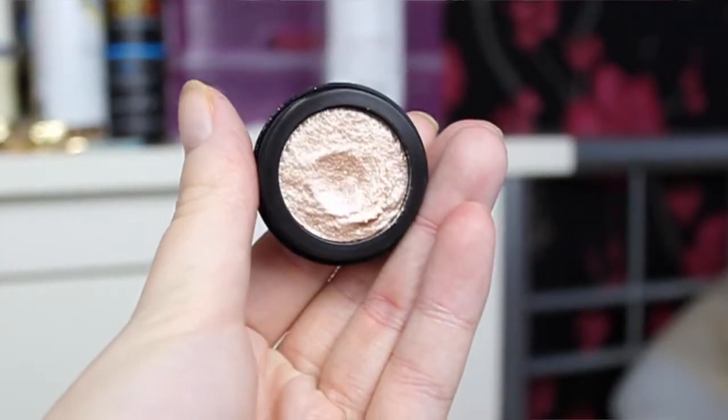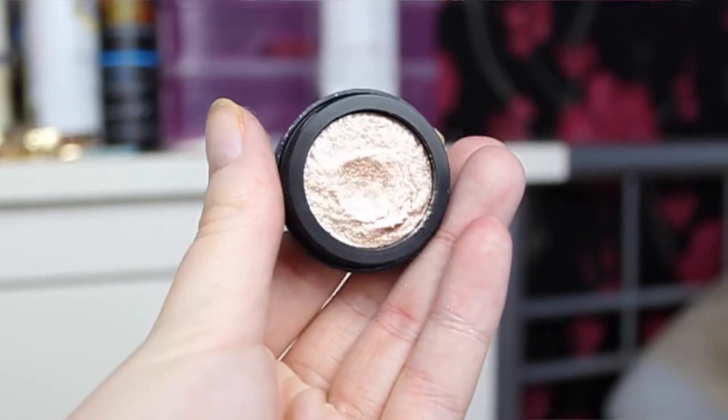I got this in the shade Rose Gold, and basically it's an eyeshadow and then you mix it with a solution and it creates a really nice foiled metal look, and it's meant to stay on all day as well. And this is what the product looks like, and you probably can't actually see, but it's an absolutely gorgeous rose gold shade. So I'm just going to do a little swatch for you.